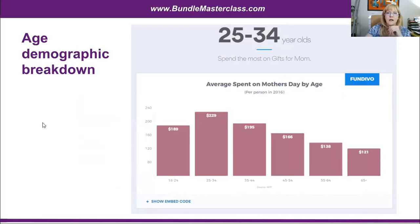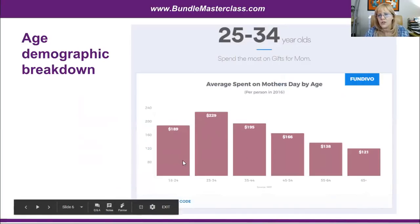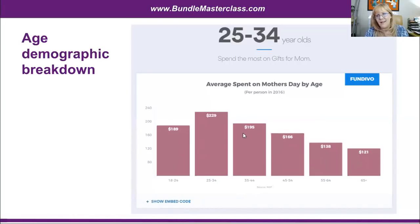This was also surprising to me. Now, these particular stats are from 2016, but I wanted to get a trend. So it's not so much the dollar amount that I'm looking at, I'm looking at the age breakdown. It looks like people spend more money on new mothers, 25 to 34, and I can only conjecture that's because this age group has babies and maybe it's their first child and their first Mother's Day. And then as the age bracket goes, this is 35 to 44, as it goes down, less money is spent on a Mother's Day gift as the kids get older, I'm guessing.